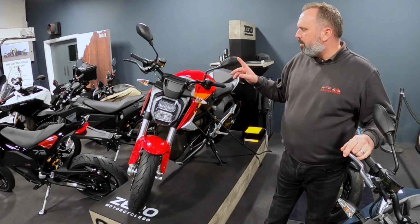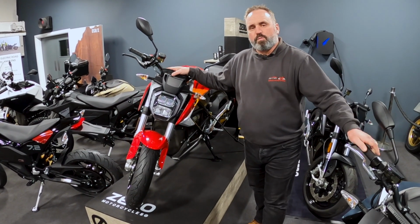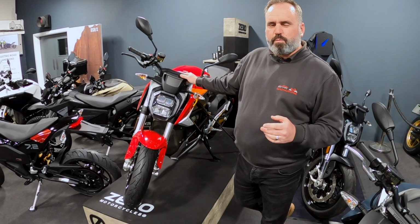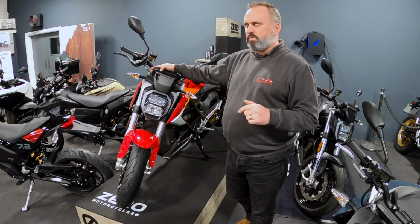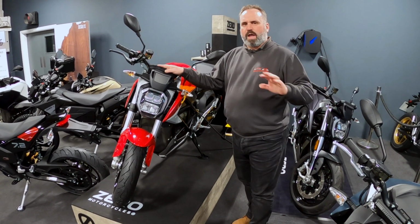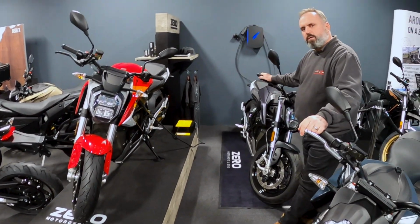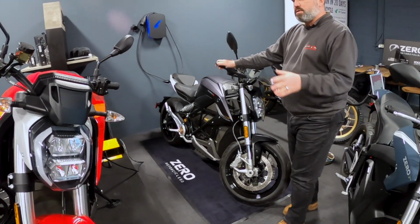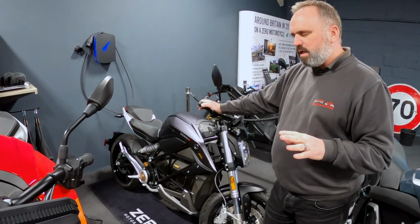In addition, SRF. If you buy an SRF, you can either have the 0% finance or you can have a £900 accessory voucher. So you can buy any of the accessories, any of the things on this bike, up to £900 absolutely free. Last one on the offer I want to talk about is the SR. Now I've already said that the SR is the SRF's little brother, slightly less power, slightly less performance.